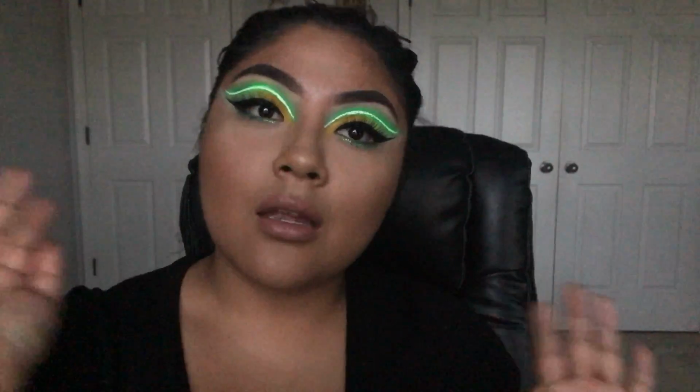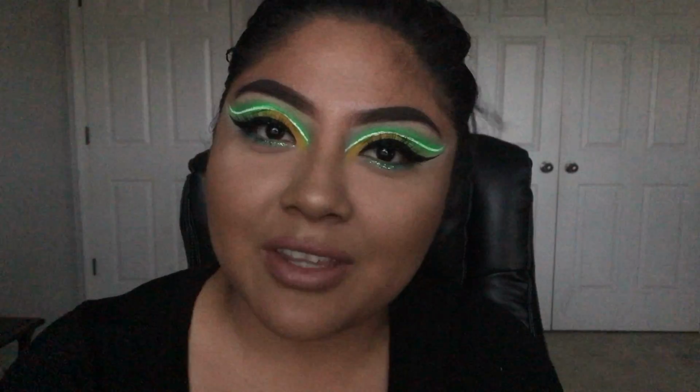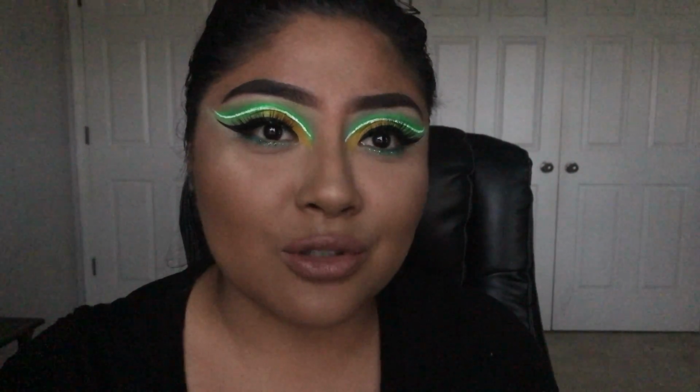Y'all, it seriously got super dark outside right now. So sorry about the light, but literally this is the finished look, guys. Glad that the light went down as soon as I was done, but this is it. I hope you guys enjoyed. I'm so sorry for the lighting. As you can hear, the wind is super strong.